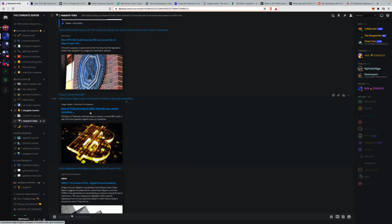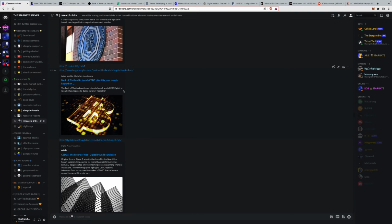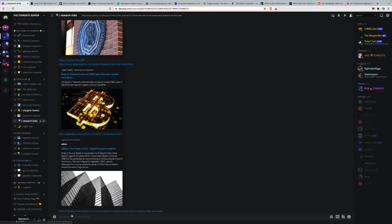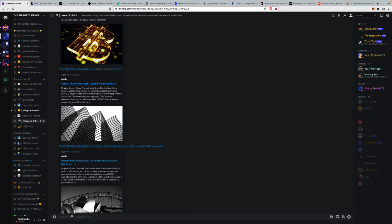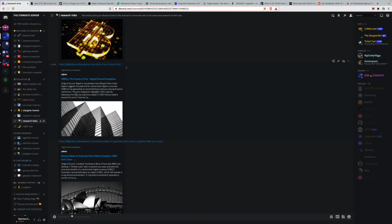So Bank of Thailand to launch CBDC pilot this year and unveils a hackathon. They're launching a retail CBDC pilot in late 2022, and they open a digital currency hackathon. And then you have CBDCs, the future of fiat, from the Digital Pound Foundation. So Ripple, a visualization from Ripple's new value report, suggests the potential for central bank digital currencies has generated an overwhelming consensus among financial institutions. It says the new infographic highlights CBDC-specific takeaways from survey questions asked of 1,600 finance leaders around the world.